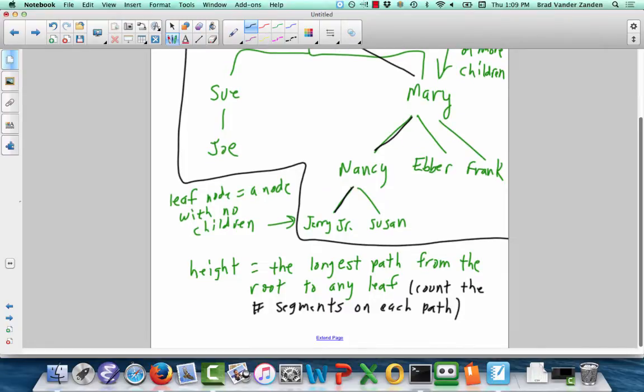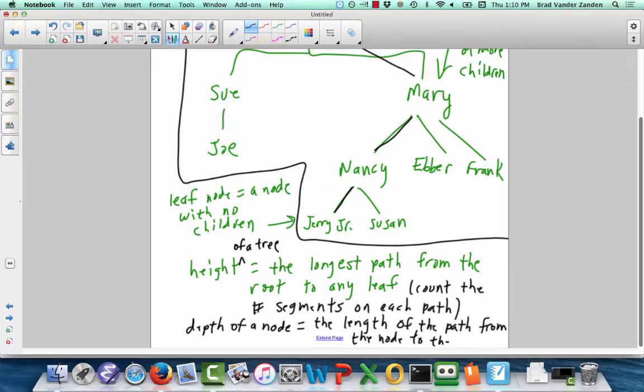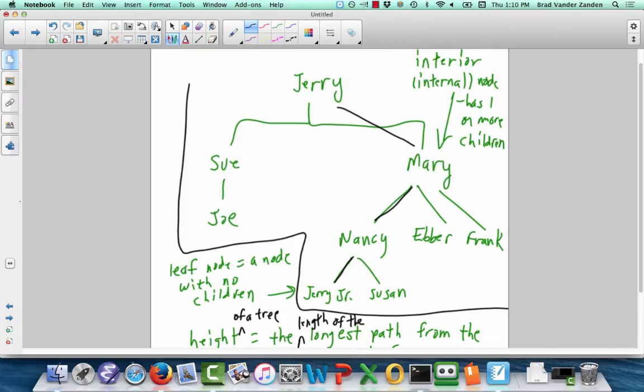And then the other important term is the depth of a node. So we talk about the height of a tree. We talk about the depth of the node, and that is the length of the path from the node to the root. Okay, and this should have said the length of the longest path. Okay, so given that definition, what is the depth of Mary? Someone said it. 1. And the depth of Nancy? 2. What is the depth of Jerry? 0.